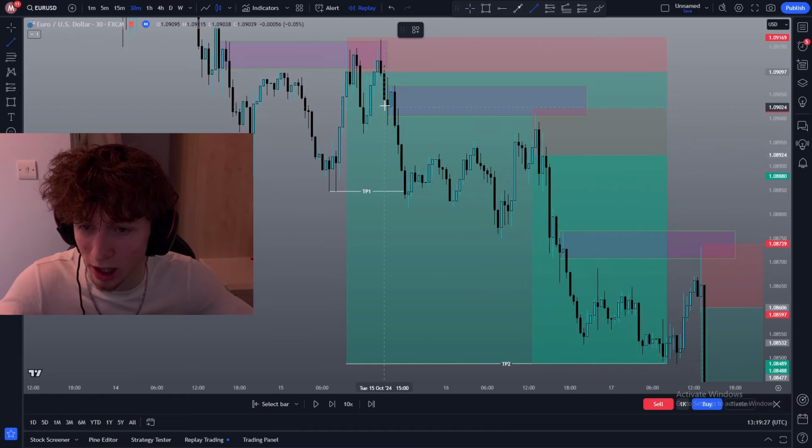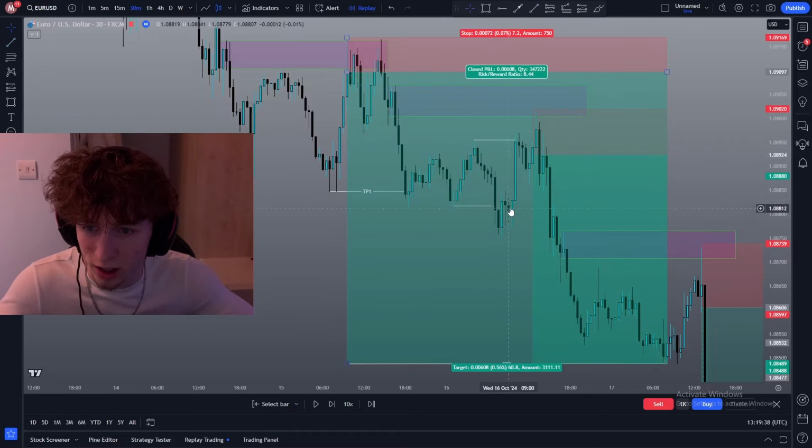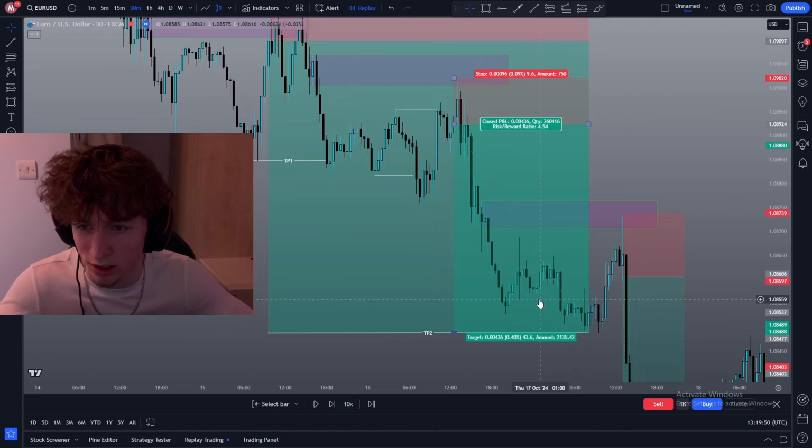Because the next trade, once again, supply zone gets created, very clean. Not really anything questionable about it. Level of liquidity, break of structure, cleanly up to the zone. Obviously a slight retracement, but that'll happen.